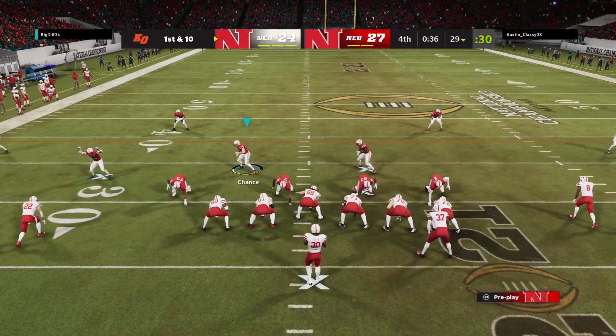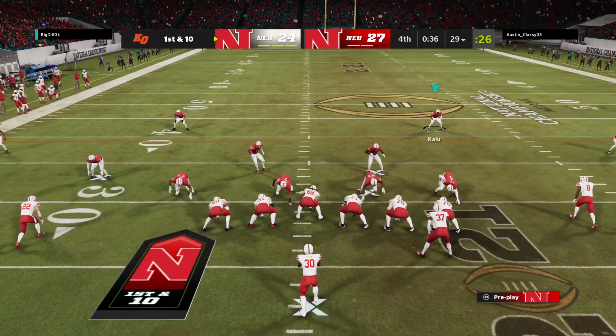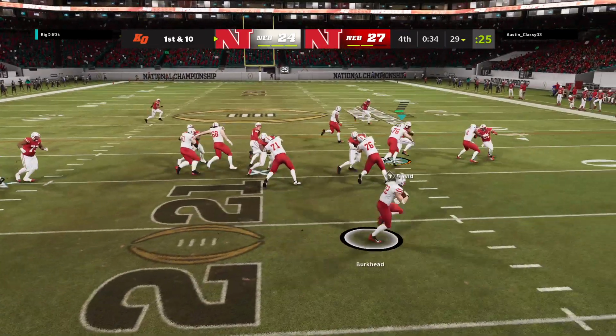The offense back out there at the line, ready for their next drive. They only need a field goal. Obviously, the clock a huge factor. They'll be watching that. What do they need to do here, Charles?